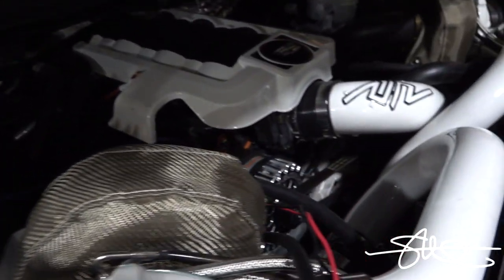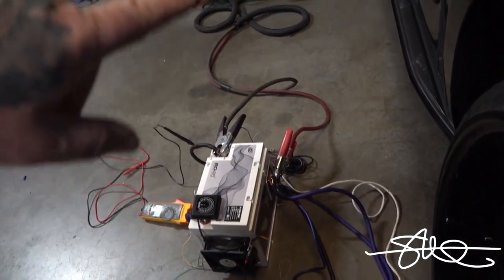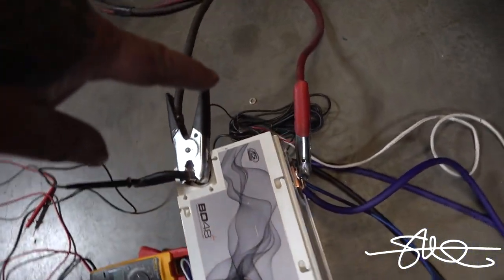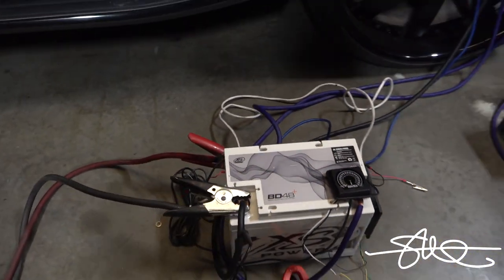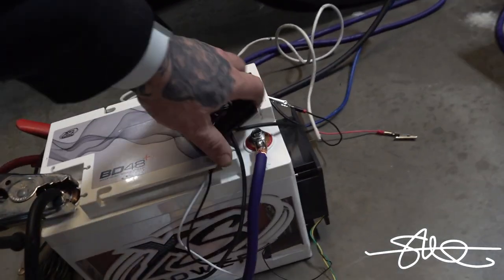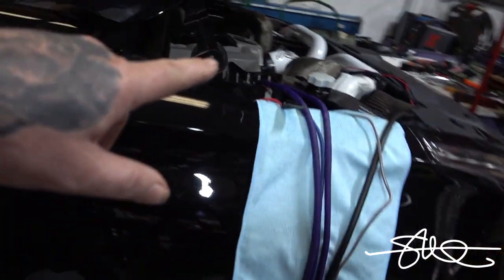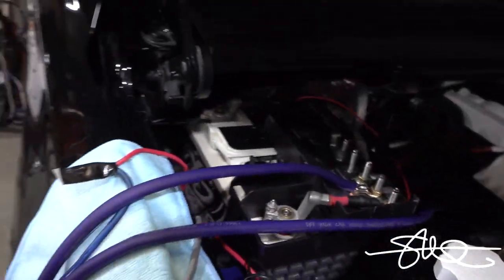So the truck is gonna be set at 16.3. Right now I'm mimicking what's gonna happen once it's in the vehicle. But after it goes through this block, if you watch my last video, you'll see how this works. It's gonna come out of the top, which is right here, and then it's gonna go back to the vehicle itself. So now the truck thinks it's getting that alternator without the step down, but it's stepped down.